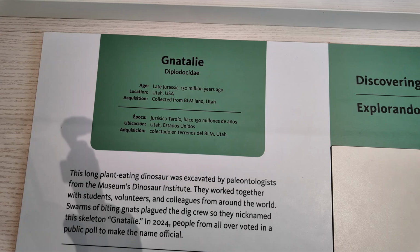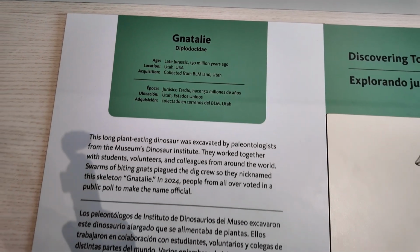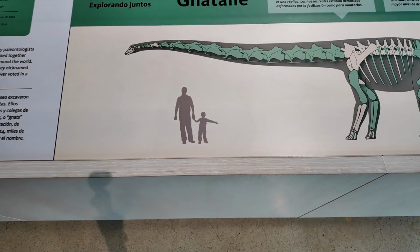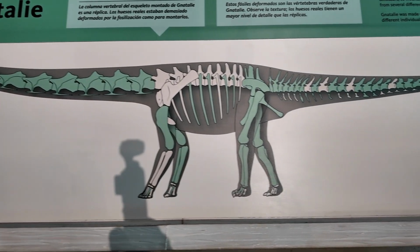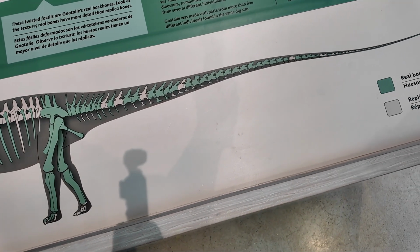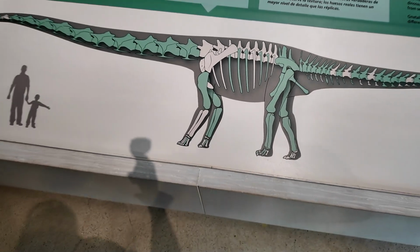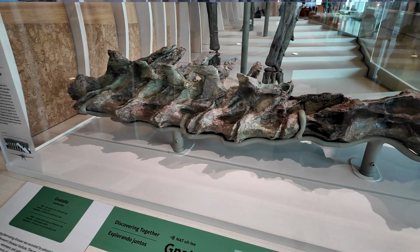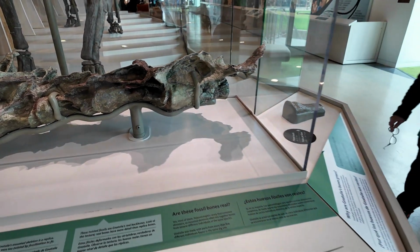Found a beautiful dinosaur skeleton here. Name of Natalie. You can see how small a human is compared to the actual body. And so all the green parts of the picture here are going to be the real bones we're about to see. All the white parts are the ones that are reproduced. So this is the real spine of the Natalie when they found in Utah. But we're told it's so twisted, that's why it's not actually on the dinosaur itself.